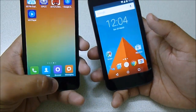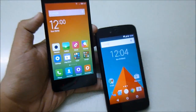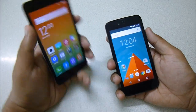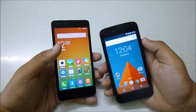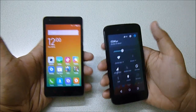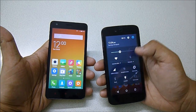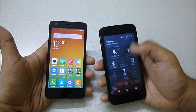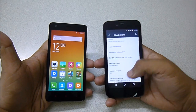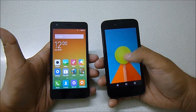On daily ergonomics and fitting, I would say the Redmi 2 fits in the hand much better. The Android One is slightly lighter, but both handsets are about the same in weight. One thing that differentiates the two handsets is that the Android One is running the latest Lollipop version. As you can see, all the Lollipop animations are here, and in the settings section there is also the Easter egg. Excellent Easter egg. Let me show you that.